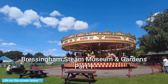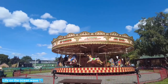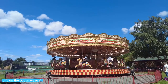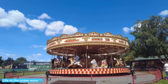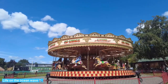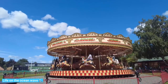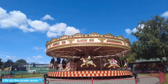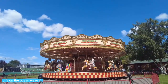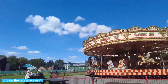Here we go, folks. The gallopers are just started up. A bit of off-ride footage here for you. It's been a long time since I've been here as a child. It's been a fair few years since I've been to Bressingham, folks. Well, we'll come back to the gallopers a bit later on. See what we can find around here.